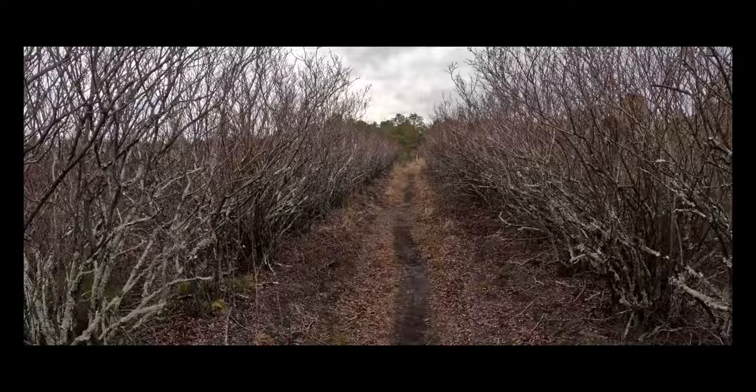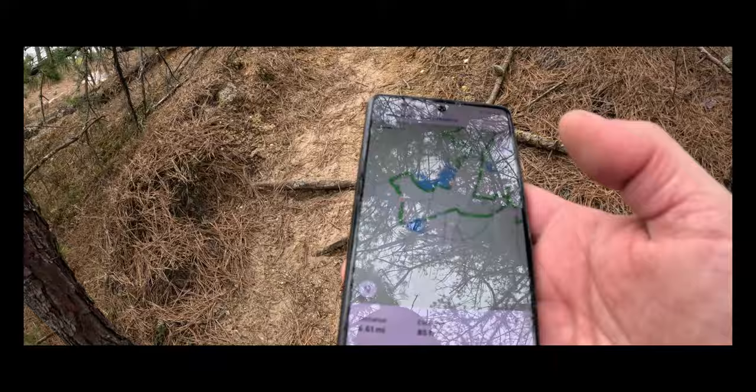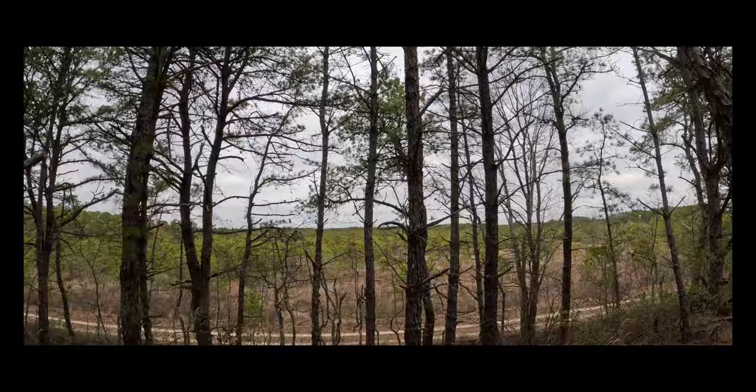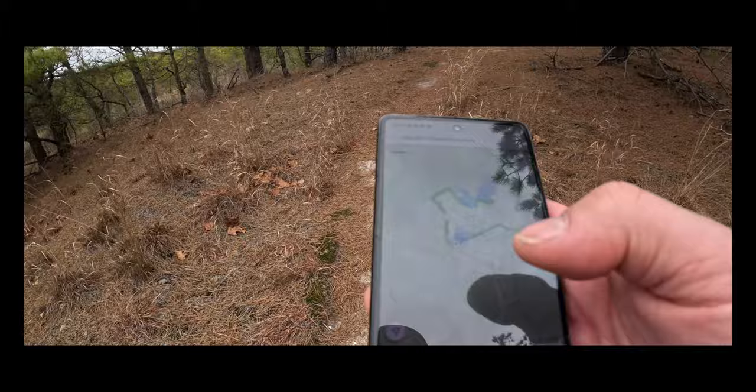So, at the recommendation of some of the viewers of the channel, I have begun to use the AllTrails app more and more. It is a good navigational guide for letting you know where you're at. As I said, the trails here are excellently marked, but there are a bunch of old sand roads and crisscrossing trails. So it's nice to see where you're at, how far you've gone, how far you still need to go, how much time, etc.